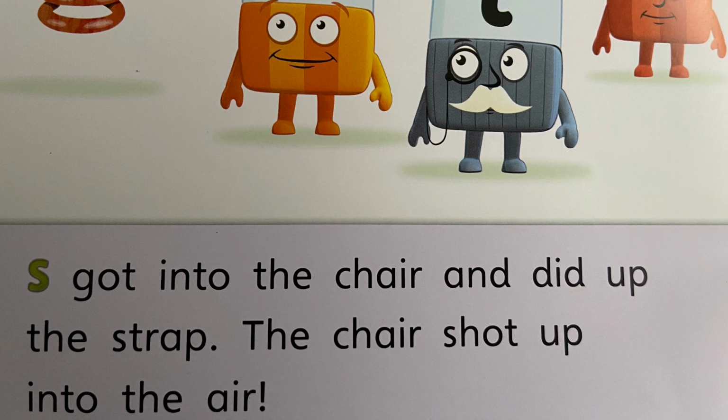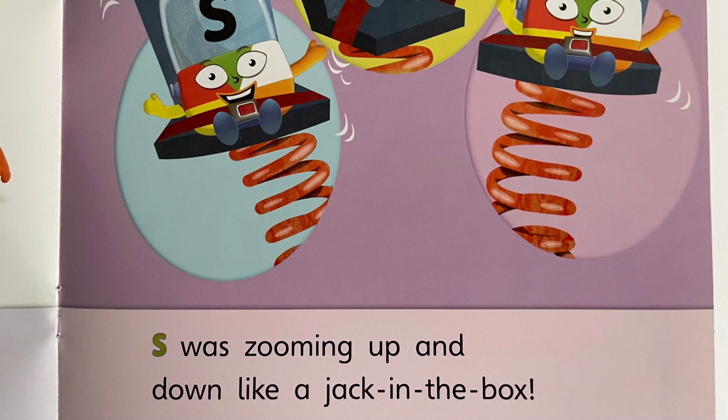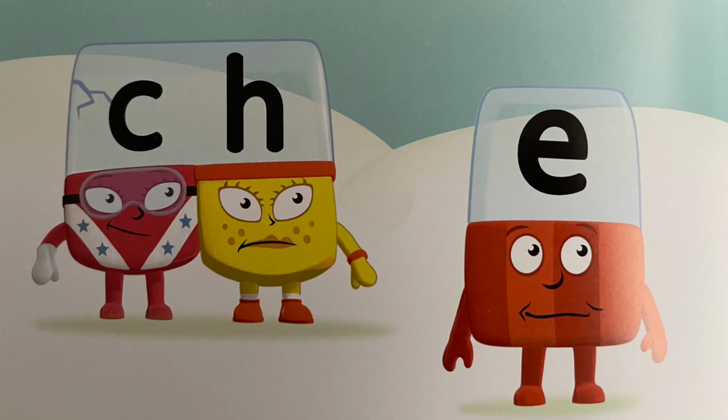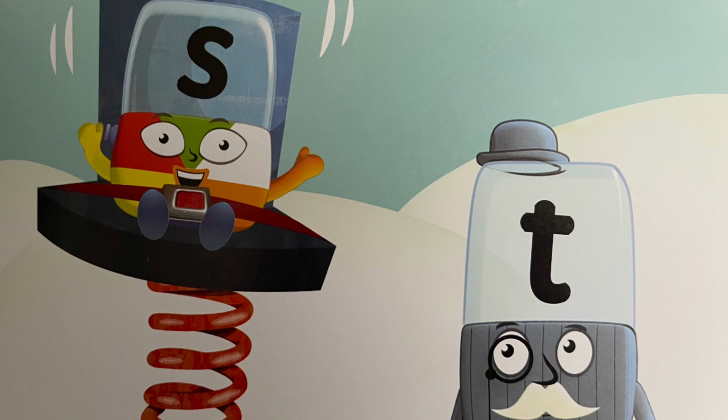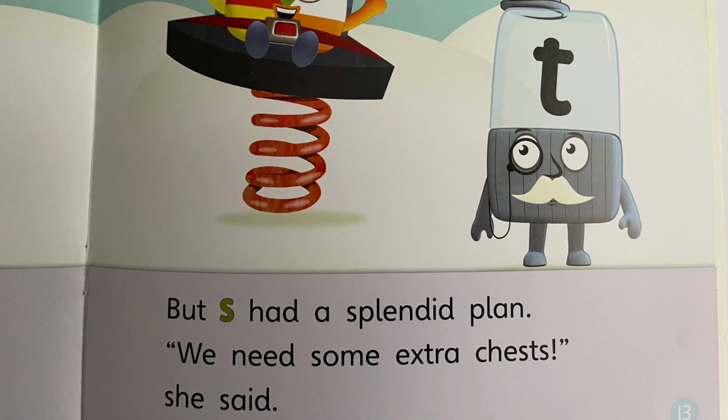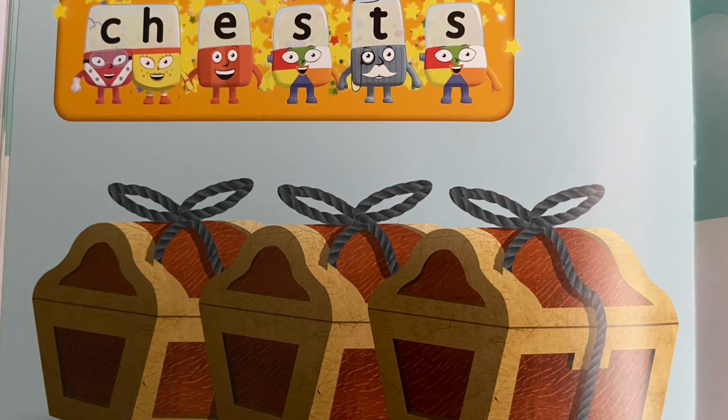The chair shot up into the air. S was zooming up and down like a jack-in-the-box. It looks like fun in that chair, said CH, but there is no room for us. But S had a splendid plan. We need some extra chests, she said.